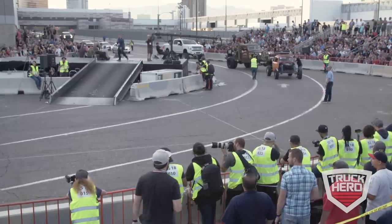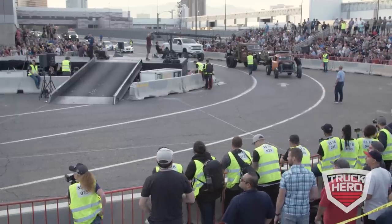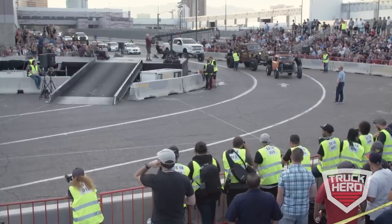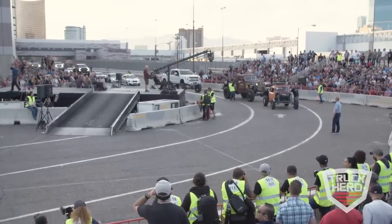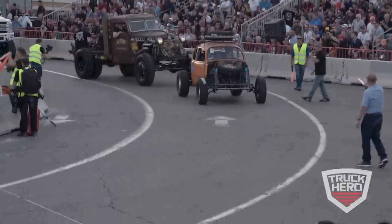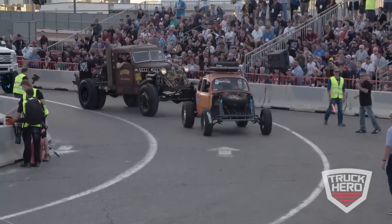Hey, tell us about the Hoonigan truck. This is our slam together Baja bug that in a week we will be going down and competing in the Baja. So come watch us make this thing fall apart. All right, man, one of the coolest rides out here, the Hoonigan bug. Check it out, guys.